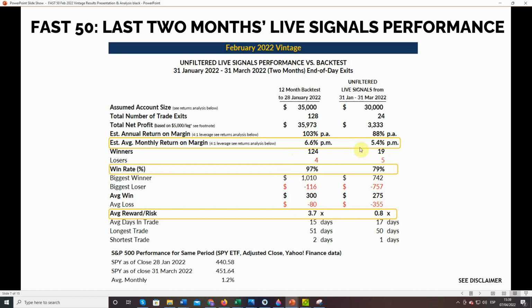And importantly, when you're looking at these performance results, you want to benchmark those against, for example, had you been long the S&P 500. And had you been long the S&P 500 in that period, you had an average monthly return of 1.2%. That includes dividends. There was a dividend on the SPY ETF in that period. So you generated 4.2% of alpha per month by trading our Fast 50 live signals.